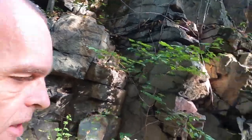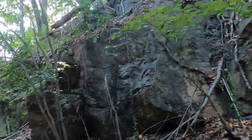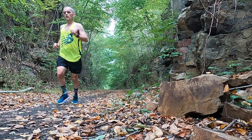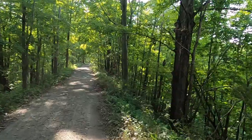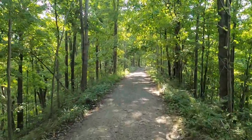And the rock formations. This is just great here. So. Coming up on 6 miles. Nice downhill. You can see the burn.